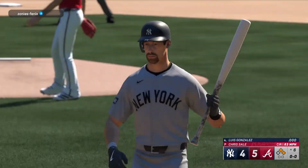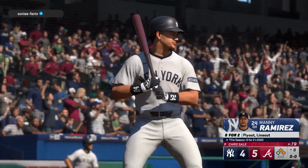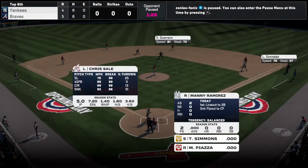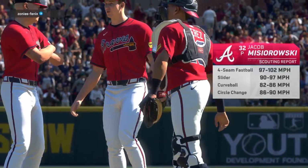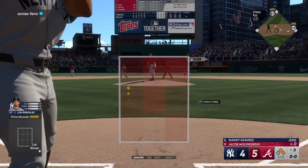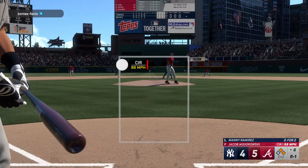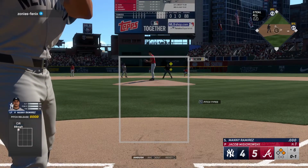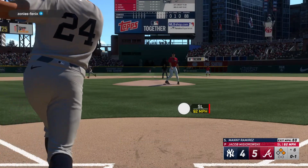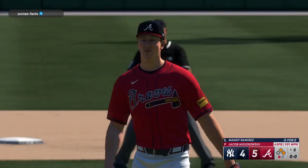And ball 4, 2 aboard. I don't think he really wanted to pitch to him right there anyhow. First and second, no outs. And next for New York, Manny Ramirez. 0 for 2 in this one. On the inside corner for a strike. And fouled off. No outs, runners at first and second. Got him swinging.